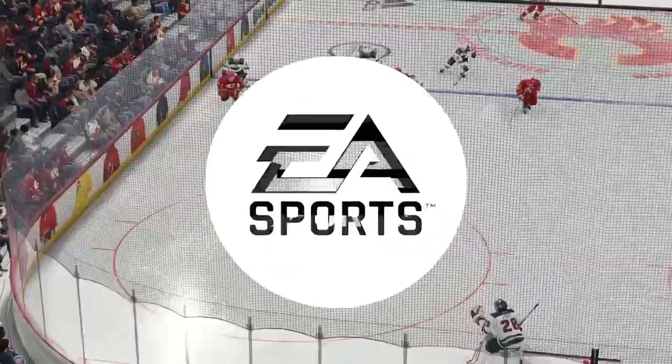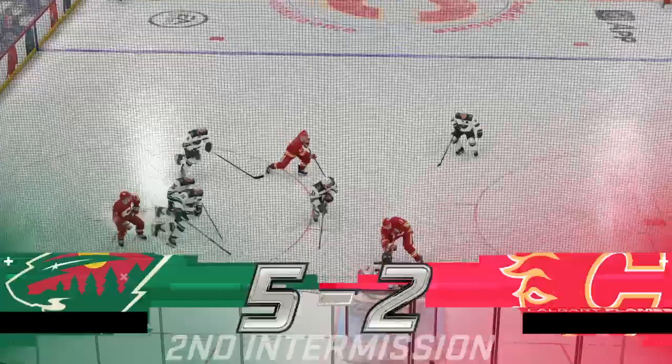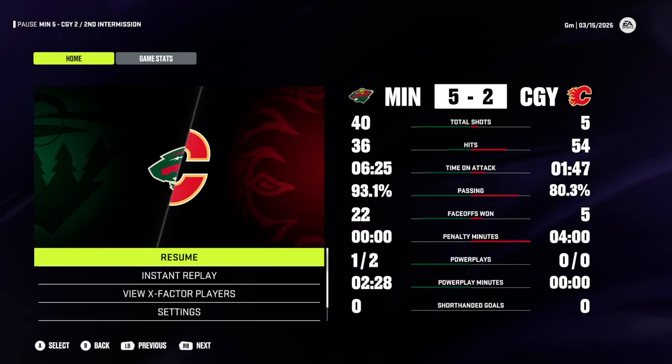All right, we've played now 40 minutes in this one and still a critical 20 minutes still needs to be played. Go stretch your legs, grab that final snack, because the third period is just around the corner.